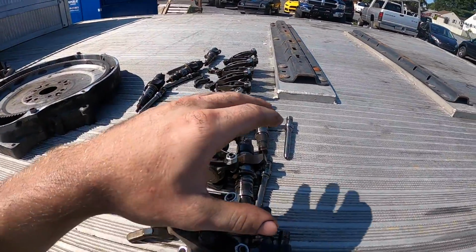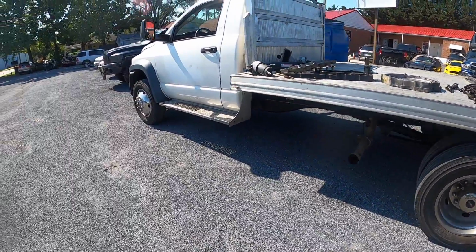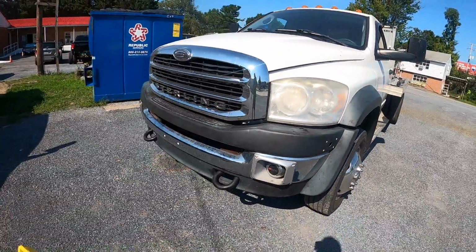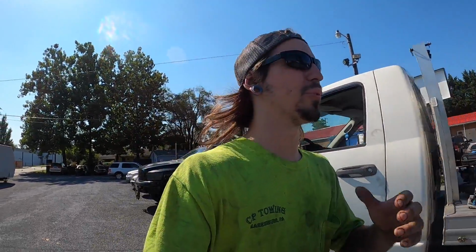Okay, so here is the other set of injectors. Obviously, you guys can see this thing runs. It's pretty damn quiet for what it is. So I'm gonna call that job good. I hope you guys learned something from it. Feel free to use this video if you need to for your how-to on swapping these injectors. There probably are a few better ones out there.